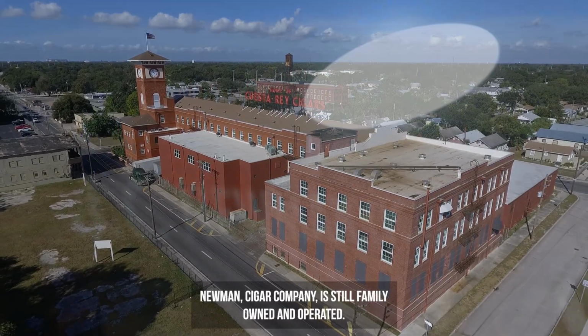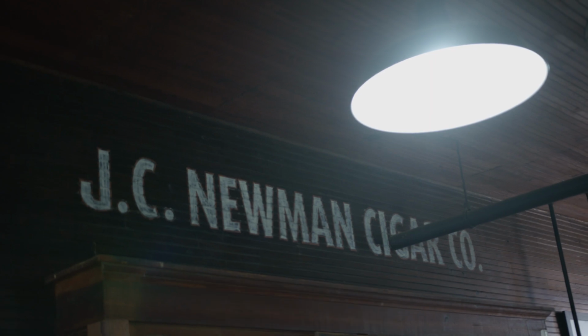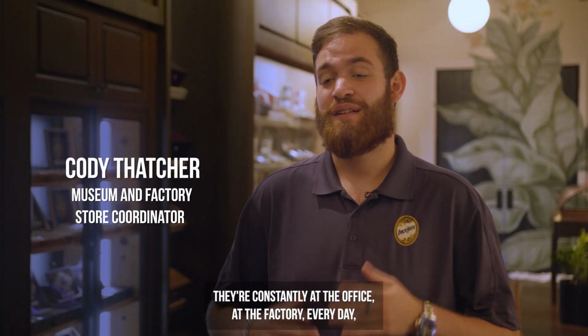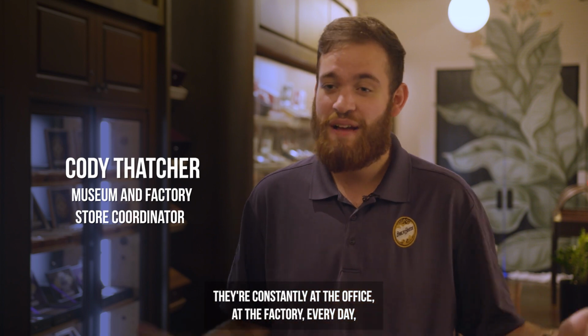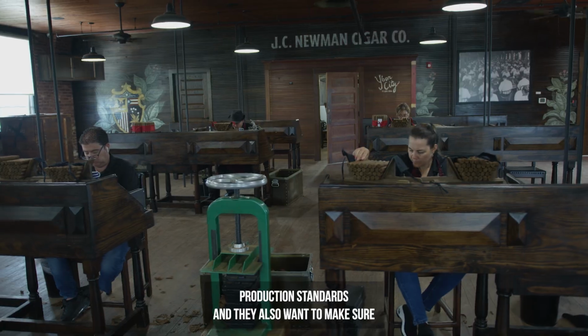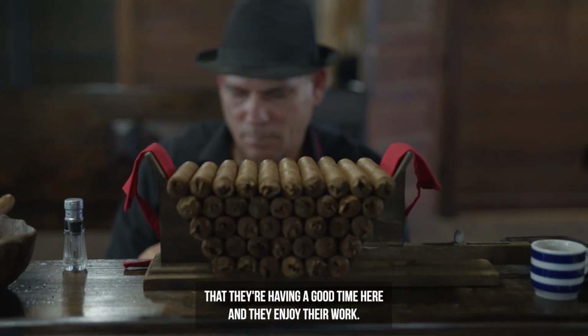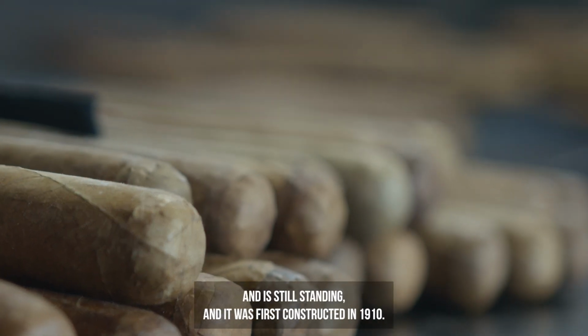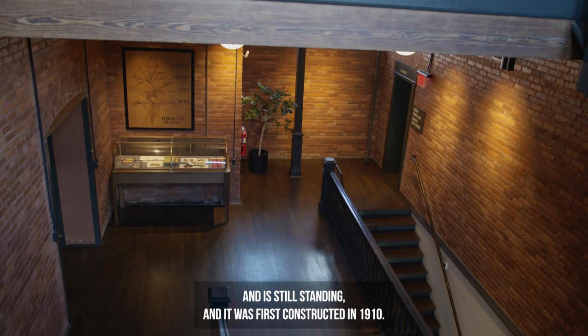So J.C. Newman Cigar Company is still family owned and operated, and the one unique thing is that you'll always see the owners here, Drew, Eric, and Bobby. They're constantly at the office, at the factory every day, checking up on people, making sure that one, we're meeting production standards, and they also want to make sure that they're having a good time here and they enjoy their work. So this building has been here and is still standing, and it was first constructed in 1910.